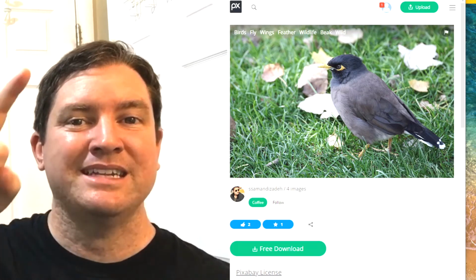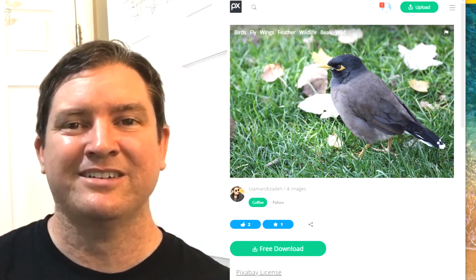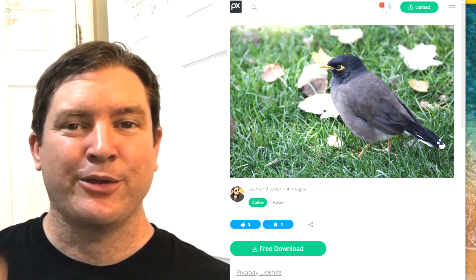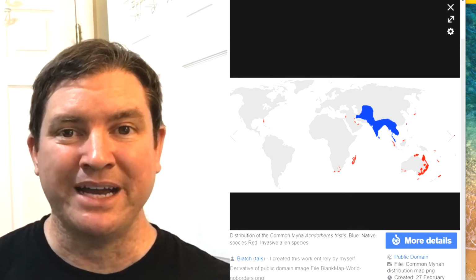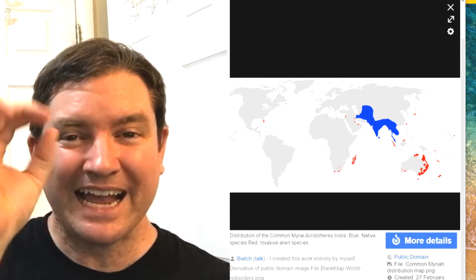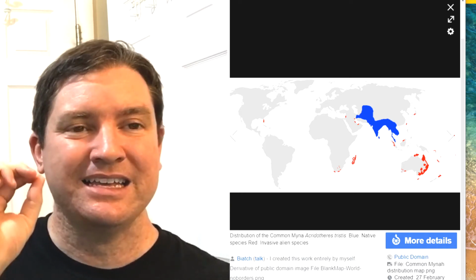And the reason it looks like a starling is because mynas are in the group that starlings are in, called Sturnidae. So that is almost conclusive. And then if you look at the range map for common mynas, it goes just a tiny bit over into where Iran is. So that is good enough for me.